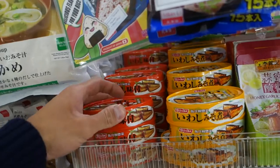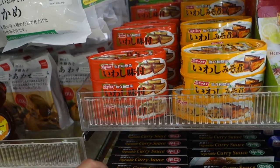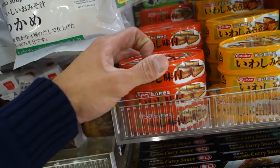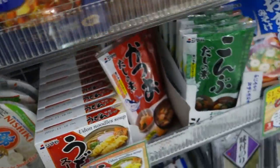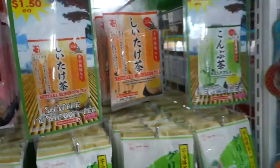And there seems to be some kind of, what do you call it? Fish in a can. I don't know what it's called again. Sardines. I think this must be sardines. And there's curry, udon noodles. Tima, I'm gonna tell her about the miso. She's gonna like that a lot. There's green teas. There's all these different kind of green teas here. Tima might like that too.